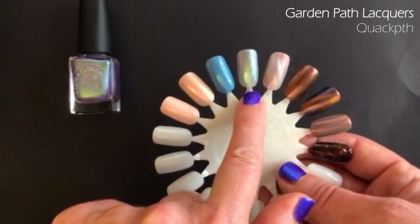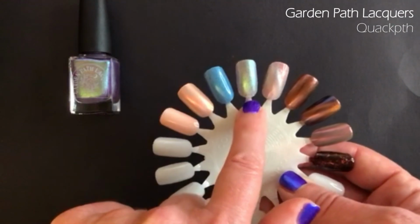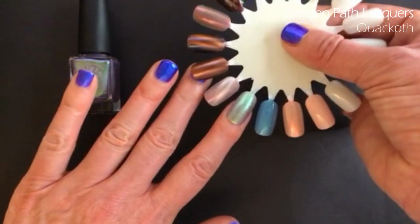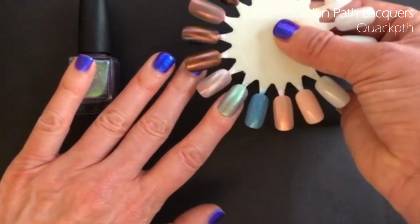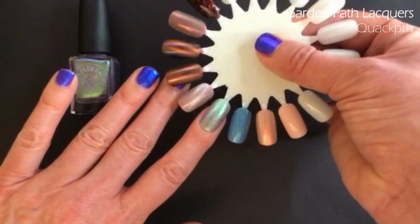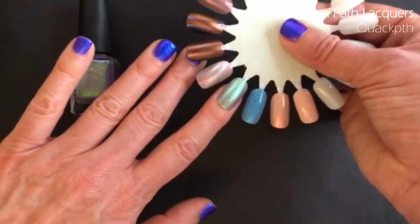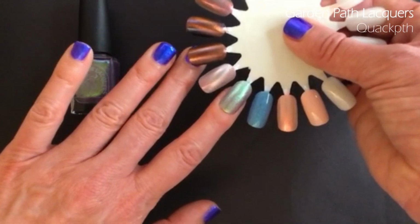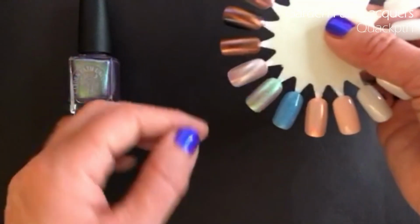Here is Garden Path Lacquer's Quackpth, swatched out in 2 coats with a glossy top coat. And here it is against my skin tone. It's amazing that indoors here in the evening, it's kind of a stormy, rainy day today, but it's amazing that this polish is appearing so shimmery for me indoors. I think this one would really come alive beautifully in natural sunlight.